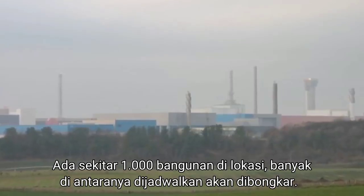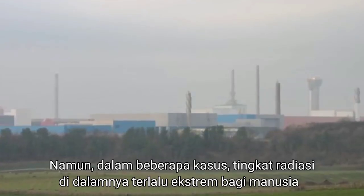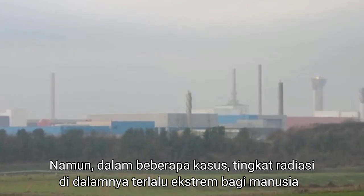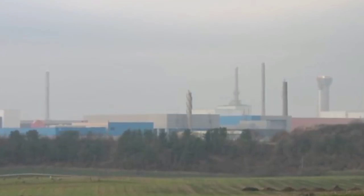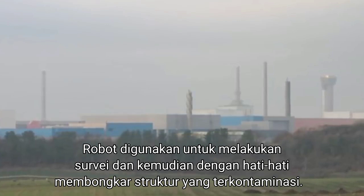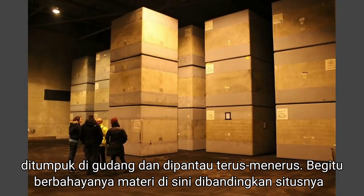There are around 1,000 buildings on site, many of which are scheduled to be demolished. In some cases, though, the radiation levels within are too extreme for any human ever to enter. For other buildings, the records detailing exactly what they were used for have been lost. Robots are used to survey and then to carefully disassemble contaminated structures. The material is then sealed within concrete blocks or vitrified in solid glass. These containers are stacked in a warehouse and monitored constantly.